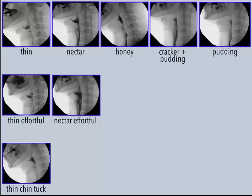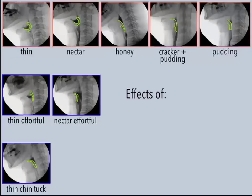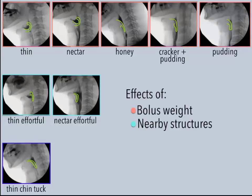Again, let's review still shots of the maximum epiglottic displacement across the swallows of patient number 2, beginning with thin, then nectar, honey, cracker plus pudding, and pudding. We can also see displacement for thin effortful, nectar effortful, and thin with a chin tuck. Overall, when we consider the effects of bolus weight, forces from nearby structures, and positioning, each in some way was effective in completely inverting the epiglottis during the swallow.